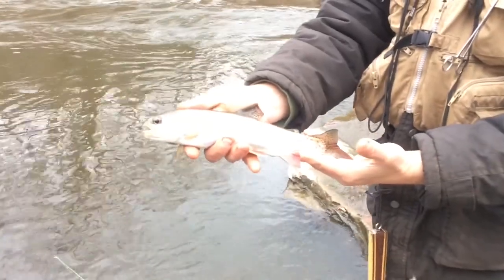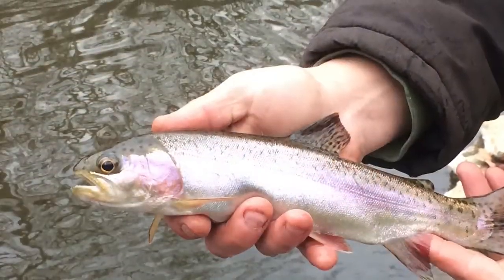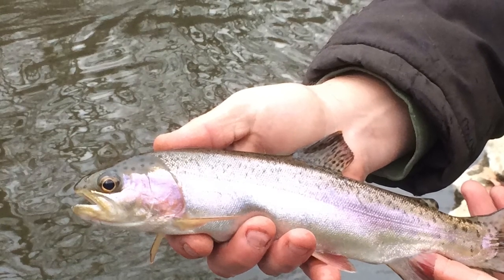Like tap on the thing. Jimmy's got something on. I just released mine. Another nice little rainbow. It's starting to turn on now. Been here about 20 minutes. Caught a chub. Two small trout.